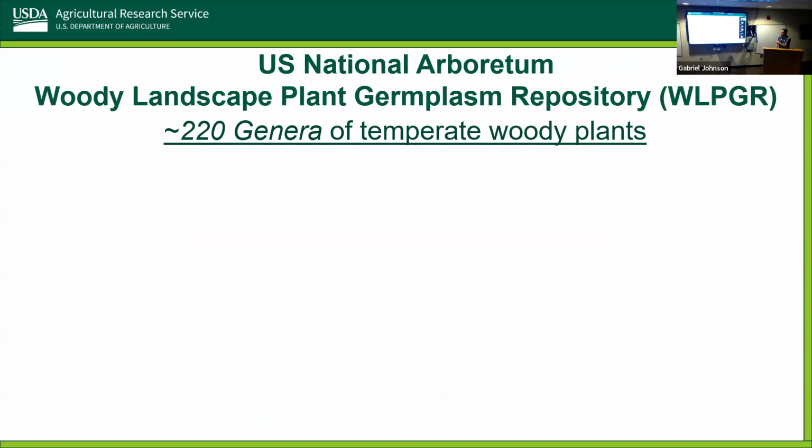So our site, the National Arboretum, serves as the official repository, and that was designated, I think, in the mid-'80s, when it was kind of realized that forest genetic resources are just as valuable as agronomic crops. It's hard to count an exact number, but we're assigned somewhere around 220 genera of temperate plants from around the world. And we manage those as the living plants at the Arboretum, but also our seed bank, which has about 4,000 collections at -20.